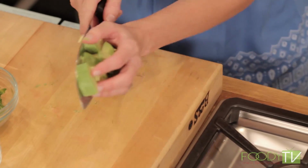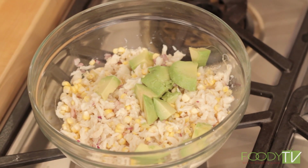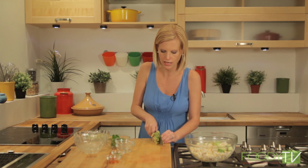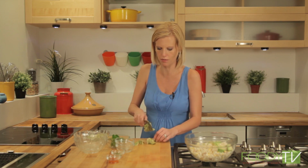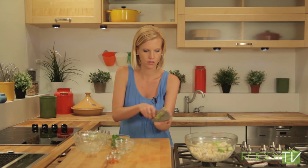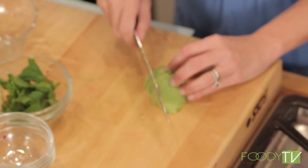You can cut them as chunky as you like. I just love avocado chunky. So we have 2 avocados. And try to get them ripe, but not too ripe, because you don't want to make guacamole. You don't want mushy avocados. Alright, one more.